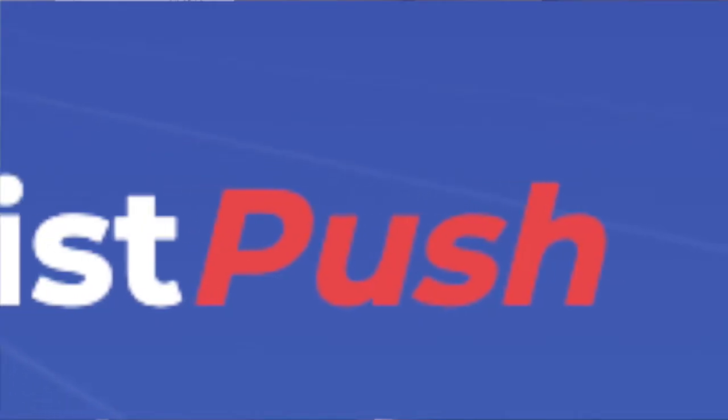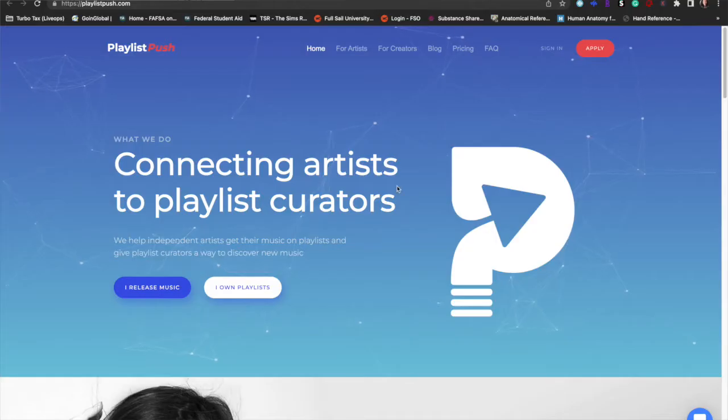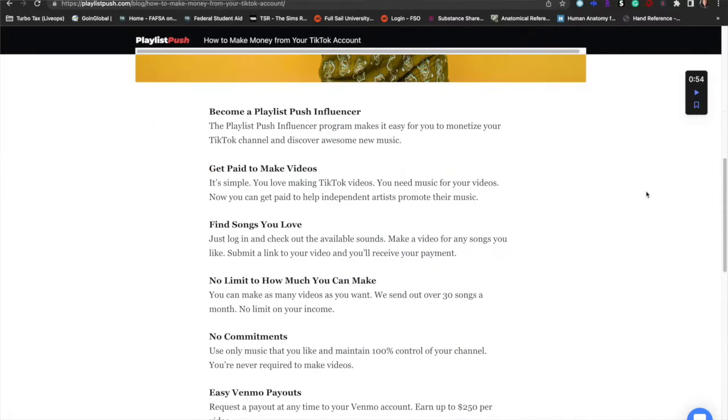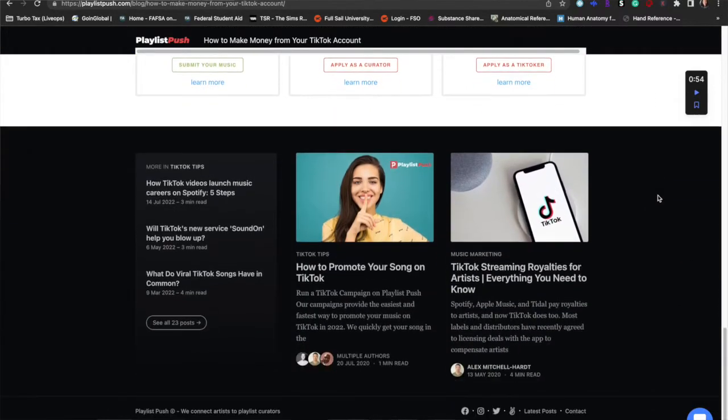So first you'll go to a website called Playlist Play or Playlist Push, and there you'll see a section that says Spotify Creator or TikTok Creator, and you'll just click that. If you like watching videos on TikTok, you have the option to upload those as well. Or you can just simply listen to music on Spotify.